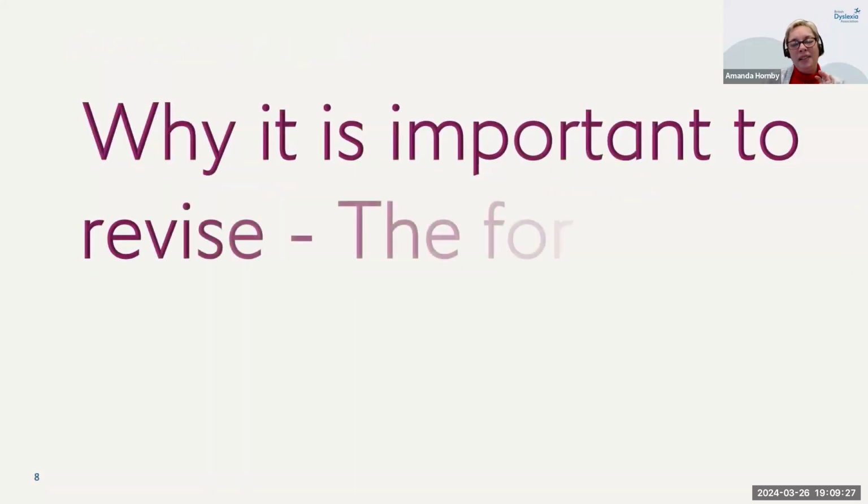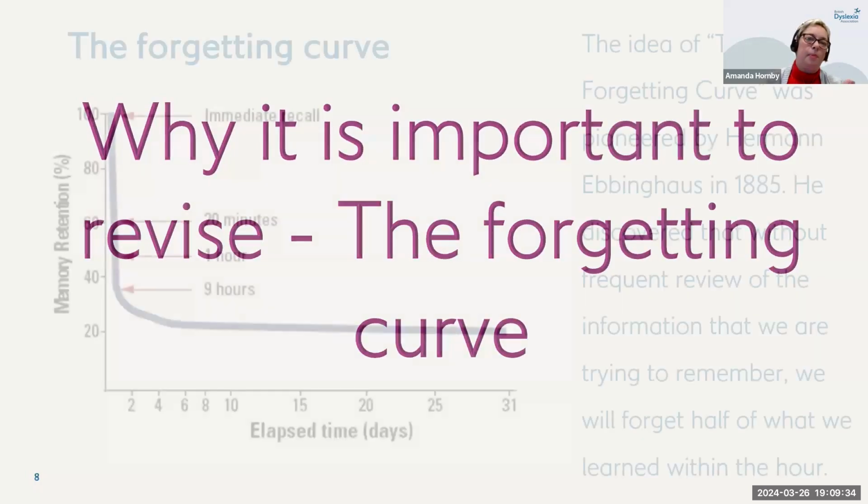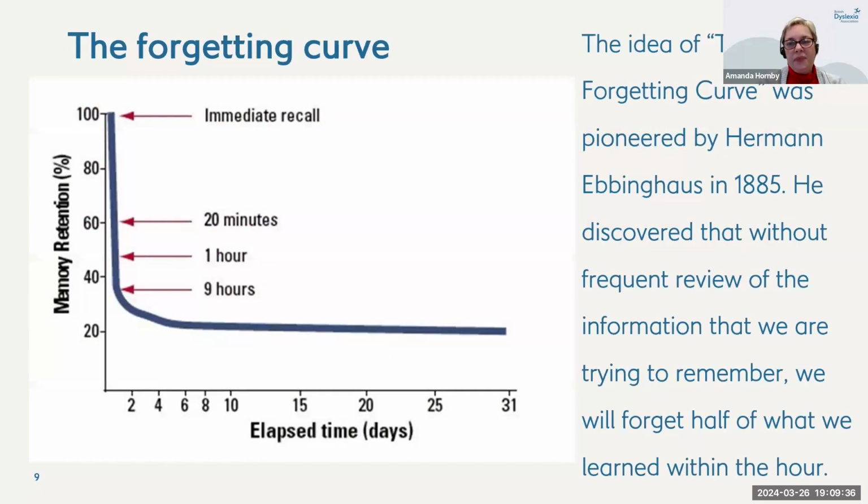So, some teenagers that I've worked with ask, why should I revise? What is the point of it? Well, if we don't have that frequent review, the information that we're learning will just be forgotten in an hour sometimes. My children used to come home from school and I'd say, "What have you done today? What have you learned today?" And very often they'll just say, "I don't know," because it's gone.